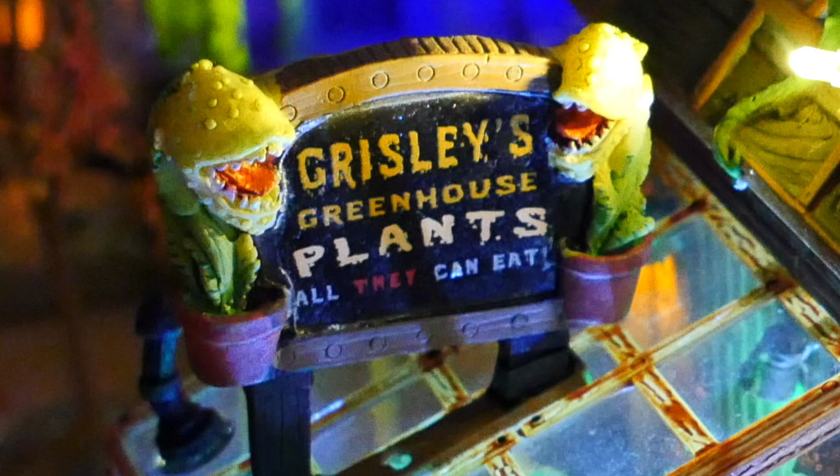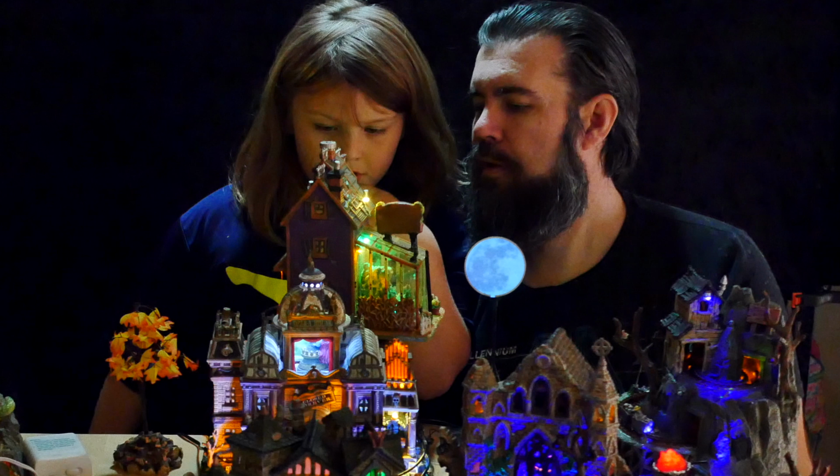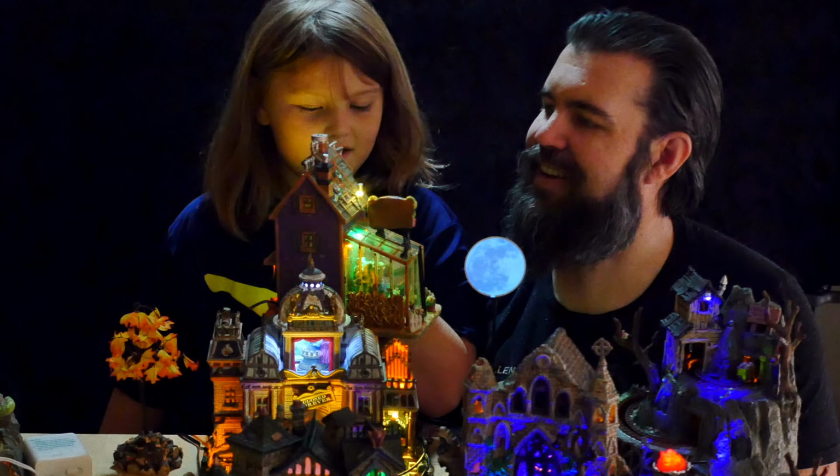It says Grizzlies Greenhouse plants, all they can eat. Usually it's all you can eat, but here it says all they can eat. Funeral flowers, slightly used. Down here it says pods, 99 cents. Here's another sign that says rotten apples. I think it says 5 cents.